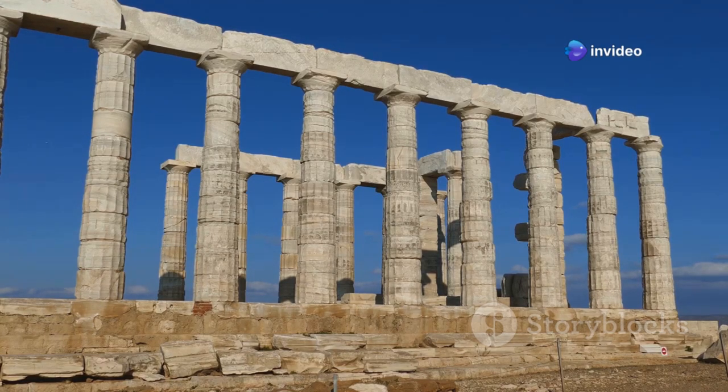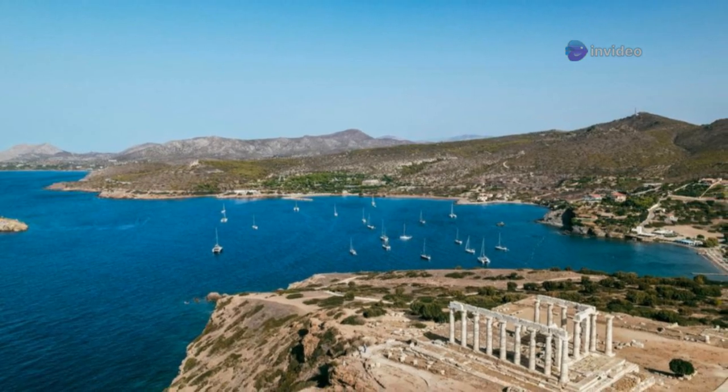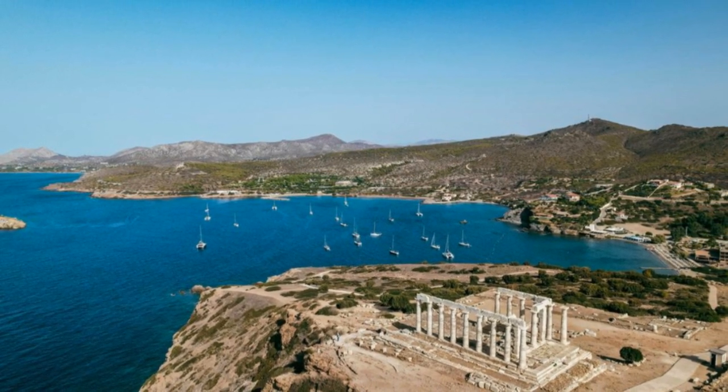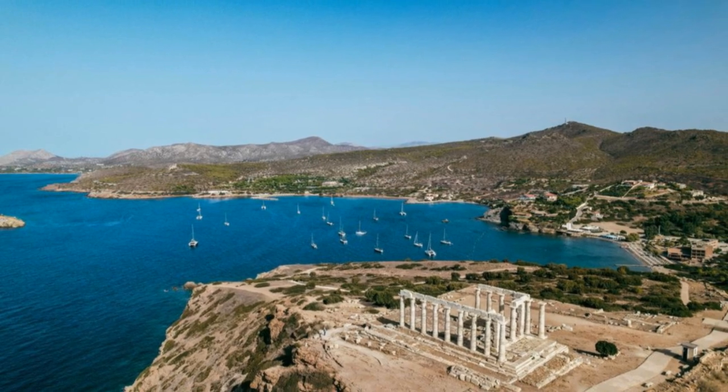Overlooking the Aegean Sea, it's Poseidon's ultimate watchtower, because when you're the god of the sea, you need a good view, right? Imagine Poseidon himself, lounging and surveying his watery domain.